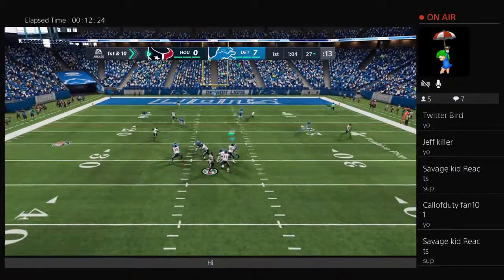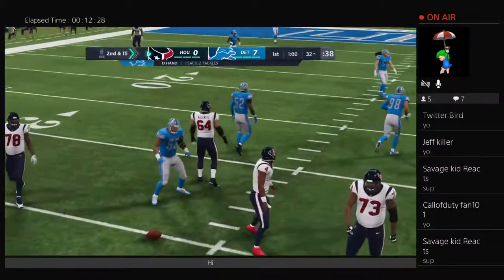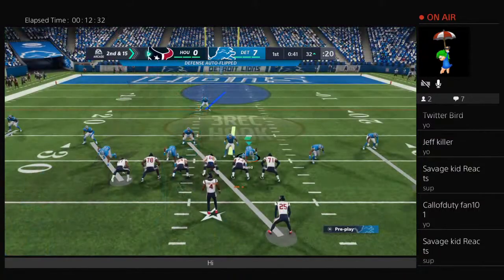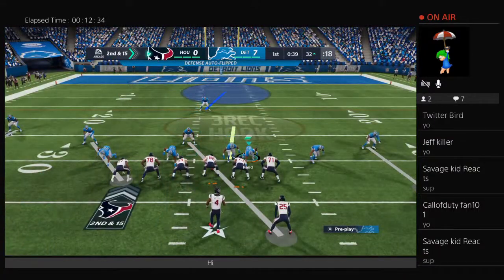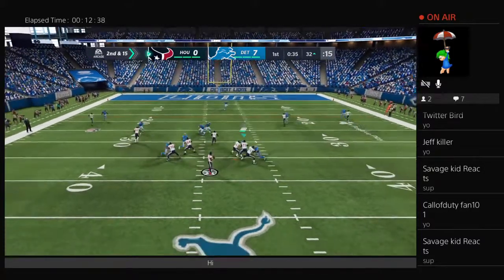On 1st and 10, Watson. And he's going to be taken down here. A sack back at the 32. They couldn't contain Deshaun Hand that time as he gets home for the sack. Got to assume this defense will be charging again here. It's 2nd and 15.